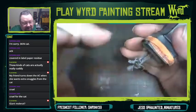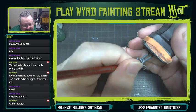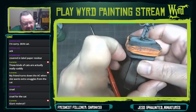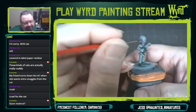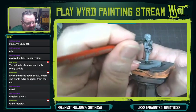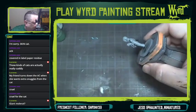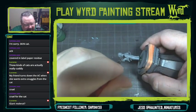Mole rat. It could be a mole rat. Yeah, yeah. I wasn't sure if they had tails. For some reason, I thought they were tailless or had just little stumps. But yeah, you're right. It could be. Or it could be a combination. I mean, it could be a cat mole rat, a mole cat, a naked mole cat.